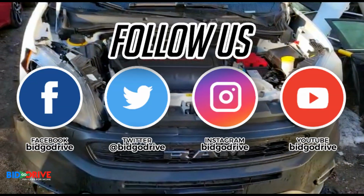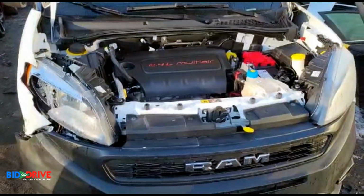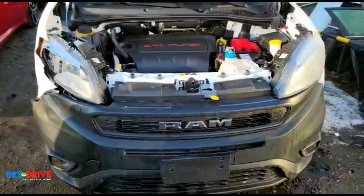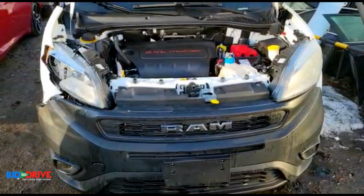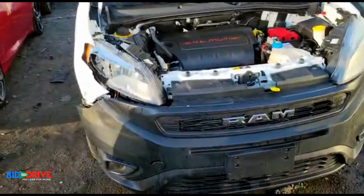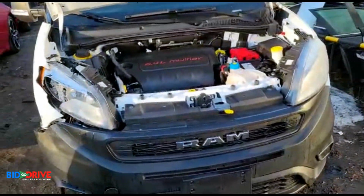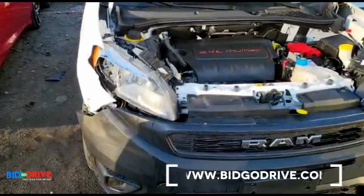We have various damage types, various types of insurance losses, all makes, all models, foreign and domestic. Right now you're looking at a 2019 Ram Promaster City Express. This is a compact, front-wheel drive van that sustained collision damage to the front end.